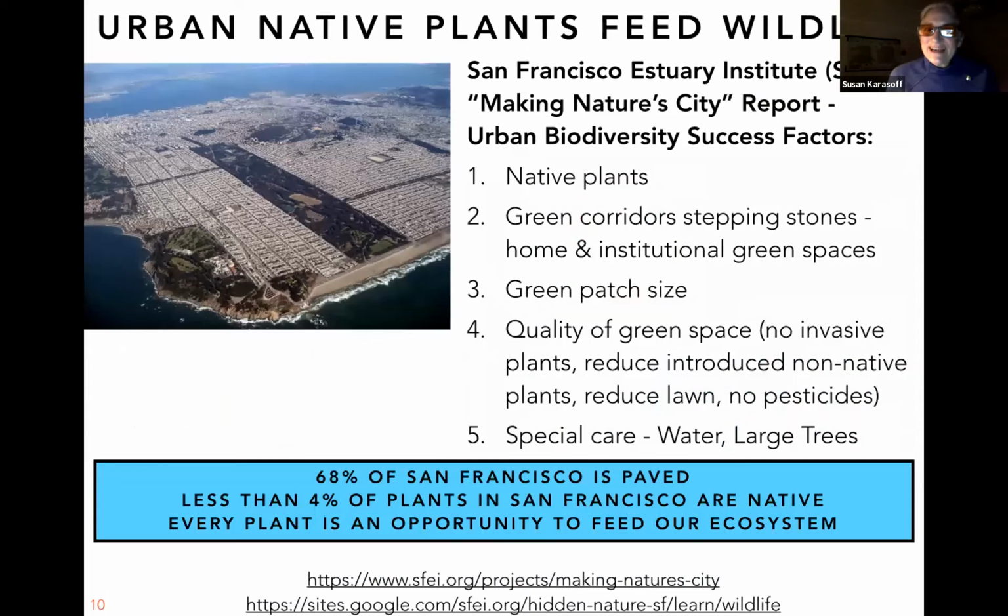San Francisco Estuary Institute is a local research institute, and they did a wonderful report called Making Nature's City. And they determined that even in some place like San Francisco, where 68% of San Francisco is paved, we can still make a difference to our ecosystem when we comply with the following success factors: when we plant native plants, and when we create green corridors as stepping stones between larger green spaces. So the work that the community is doing on Sunset Boulevard, and that Nature in the City is doing with the Green Hairstreak corridor.